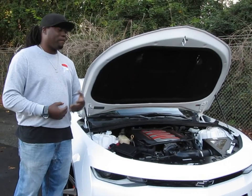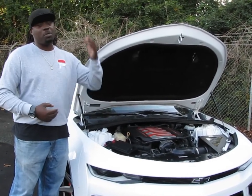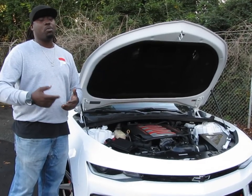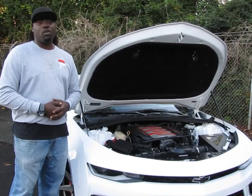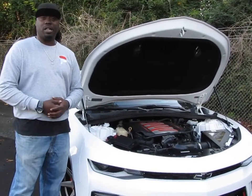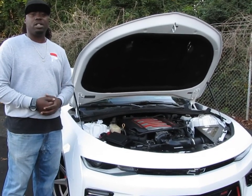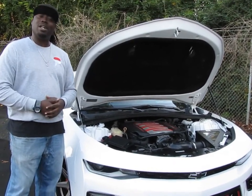Because from everything that I've been told, the tune that's on it is almost top of the line. It's only one more level to go on the tune before you're maxed out. Then at that point, you're going to be looking at a supercharger or turbo or some type of forced induction. Just leave nitrous alone, whatever you do.